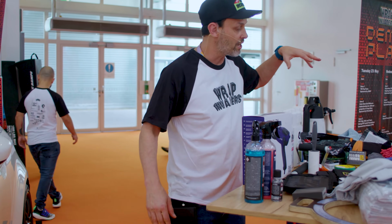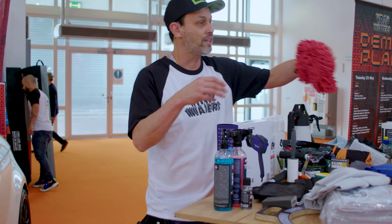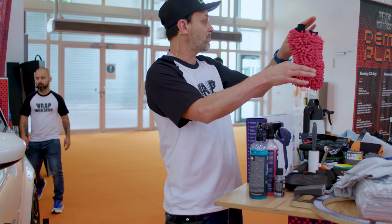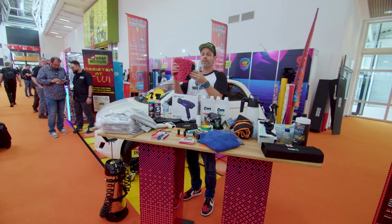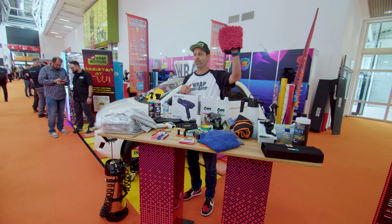Also, what has changed a lot when I wrap cars is that I use stuff like chenille mitts. Oftentimes I'll get the car super wet for PPF, and you definitely want a chenille mitt that doesn't scratch and really absorbs.